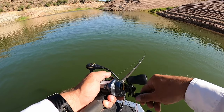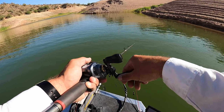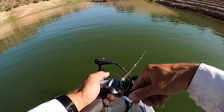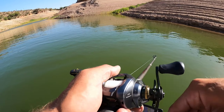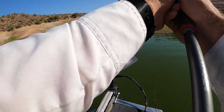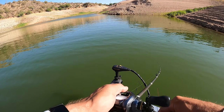See that right in front of me way out? Some fish are busting, but a whole bunch of Christmas trees here, just kind of ticking the tops, hitting them, letting it bounce over. I mean, they're definitely down there. They've seen, I don't know, 100 casts already, so you just got to kind of do something different, get them to react to it.